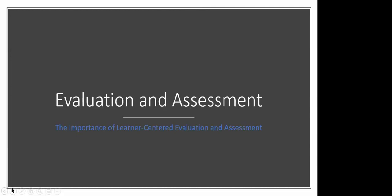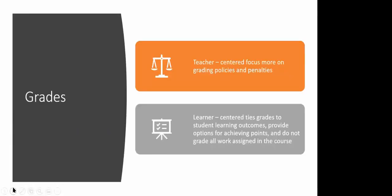So let's take a look at grades. Perhaps you have sincerely thought about grading policies and have a detailed description in your syllabus that reflects your beliefs about grading. From a learner-centered perspective, it's not the grading policies per se that are significant, but rather their focus. Cullen and Harris suggest that when we focus on losing points and penalties, we are more teacher-centered. Alternatively, if we tie grades to the student learning outcomes, provide options for achieving points, and possibly not grade all the work assigned in the course, we are more learner-centered.